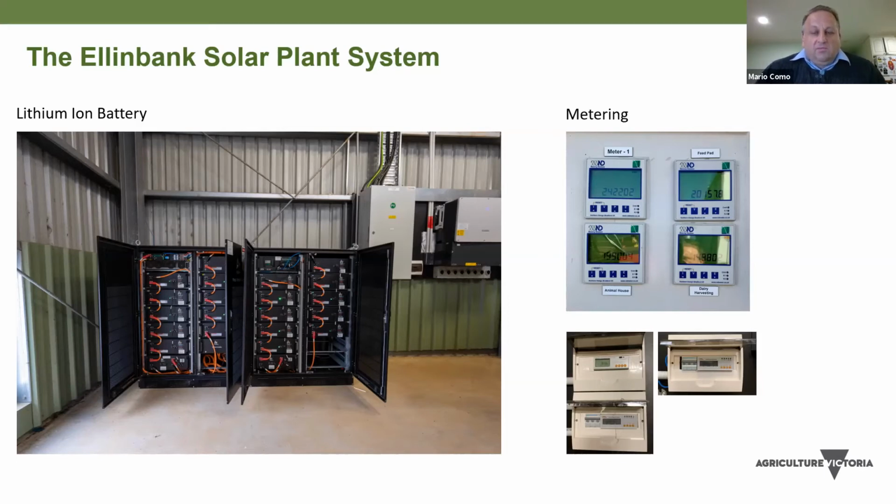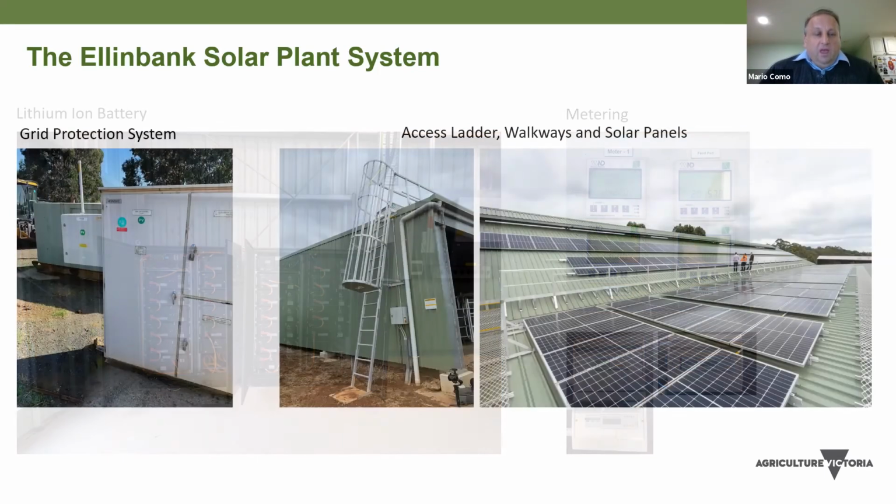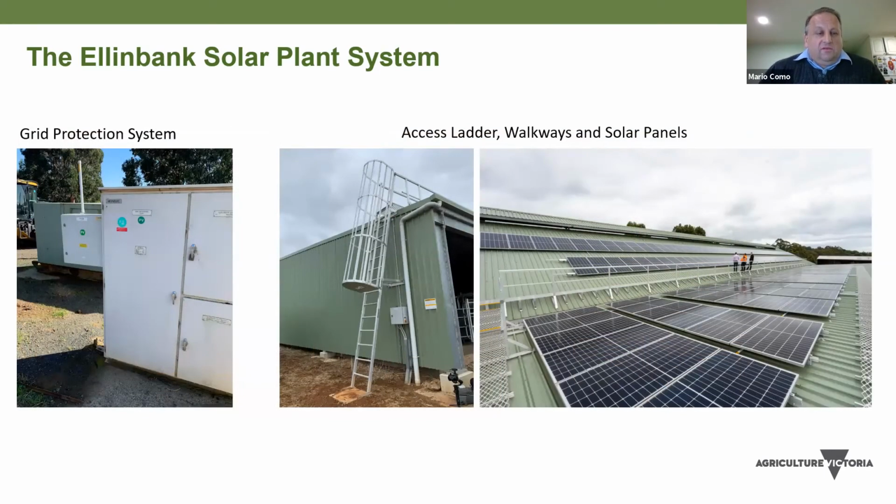On the right, there's metering. So we metered the main grid, but also 3 buildings, and it gives us a good idea where the power's flowing, and also metering on the solar system and battery. The photo on the left, which is the first photo, shows the grid protection of the system, and that's a radio frequency controlled unit. So as soon as the power goes off, the system will shut down for safety, and we also have a diesel generator that kicks in.